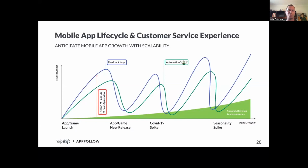It's crucial to have the right support and right review management in place even before the launch of a new app or a new release, and plan for those new app versions to avoid what we call a capacity gap. So you'll see in this chart here, a capacity gap during these peak periods. Therefore, support automation is key.